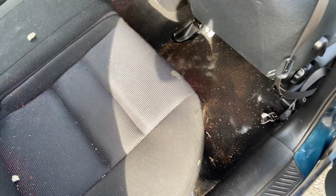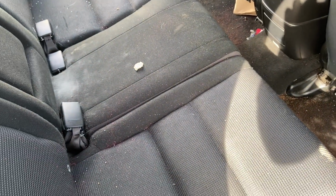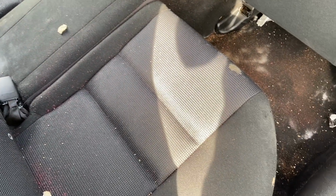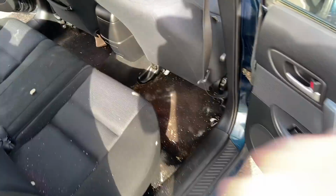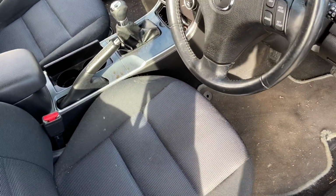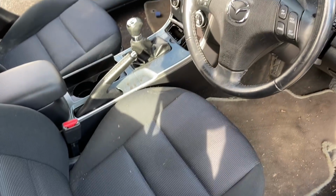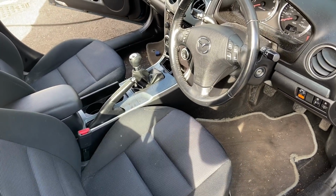As we move around to this side, you can see there's stuff on the seats and things like that. I don't know what it is. I'm just hoping it's not glue or anything. Hopefully it'll clean up pretty easily. The actual plastics and stuff like that all seem to be in pretty good order. So apart from the usual dirt on the seats and things like that, it should clean up nice. Let's just go on with it, see how we go.